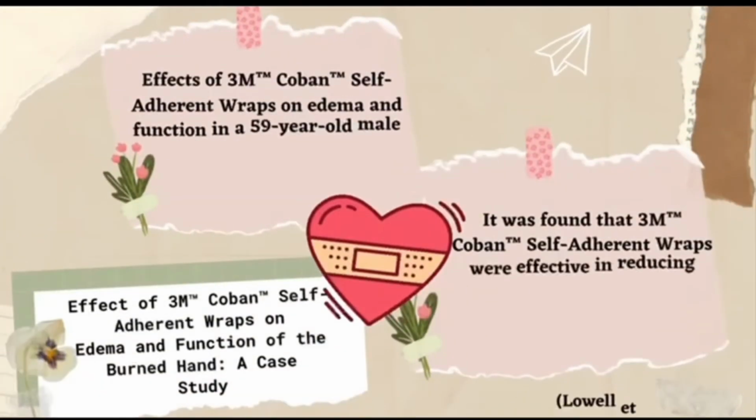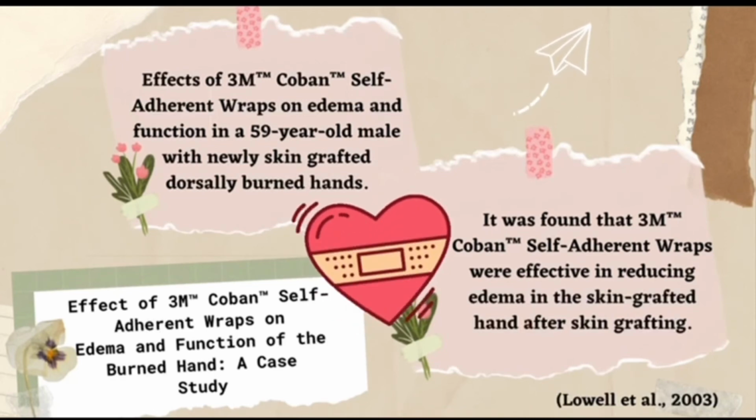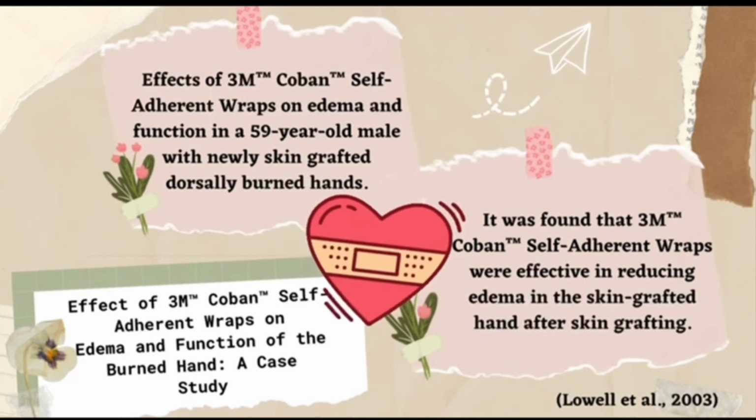The first article determined the effects of 3M Coban self-adherent wraps on edema and function in a 59-year-old male with newly skin-grafted dorsal burned hands. It was found that the Coban wraps were effective in reducing edema in the skin-grafted hand after the skin grafting.